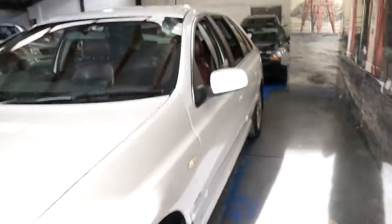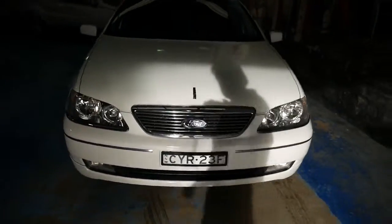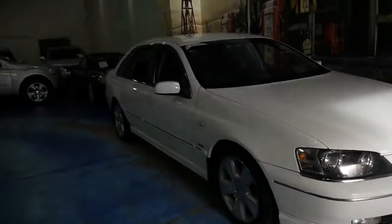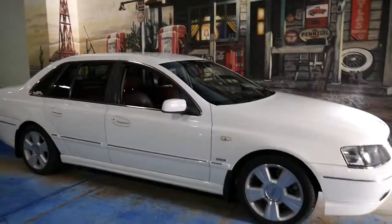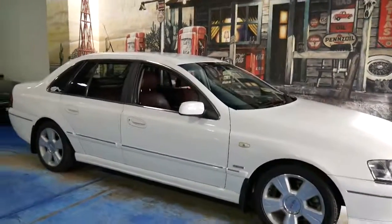It's even got Michelin tyres. The sun's just started to come through. It's got driving lights. And I can't see any dents or scratches or scrapes whatsoever on this car. The wheels are excellent. And it's just an all-round, very good example of the Ford Fairlane G8.